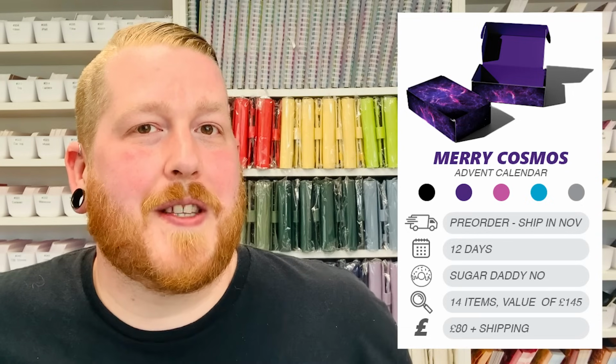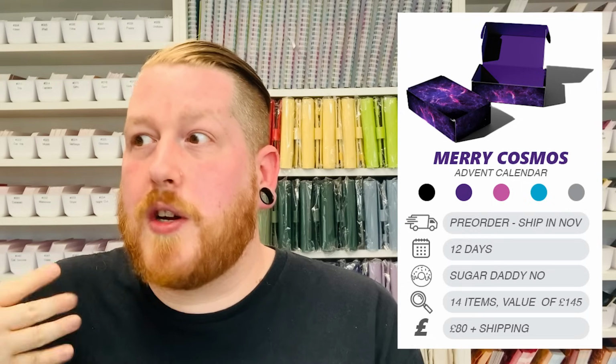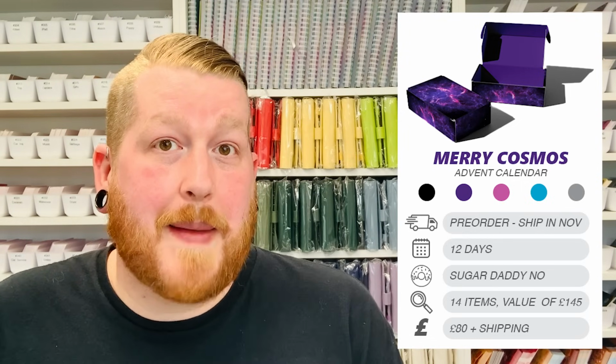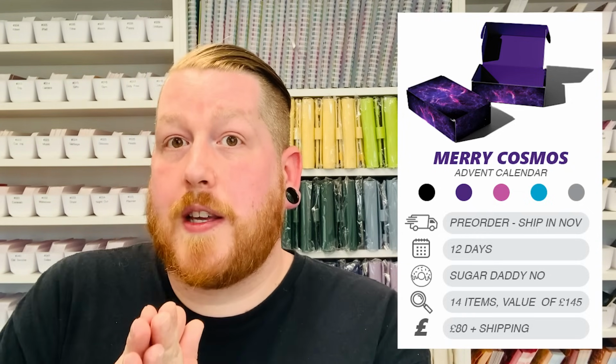And this one's a little bit different to the previous one. It has got less items, so 14 items, but they have a much more significant value. So I valued this at about £145, and that's based off of the things that we do sell. The majority of this one is handmade. There's very little that isn't handmade in this one, but we still got the same value. So the 12-day advent calendars are £80 plus shipping, and you also get the option of having track shipping if that's what you want to have.